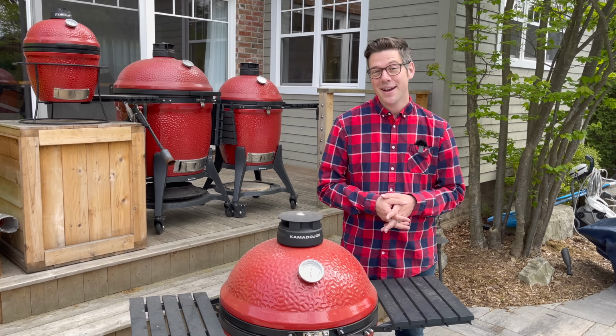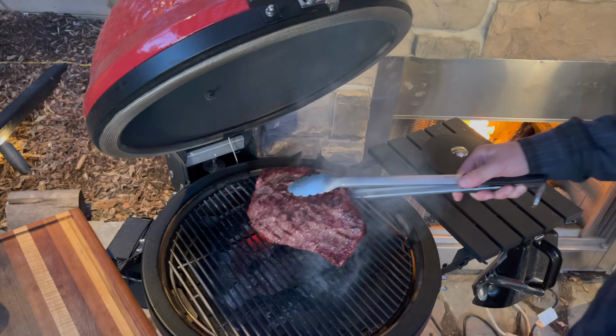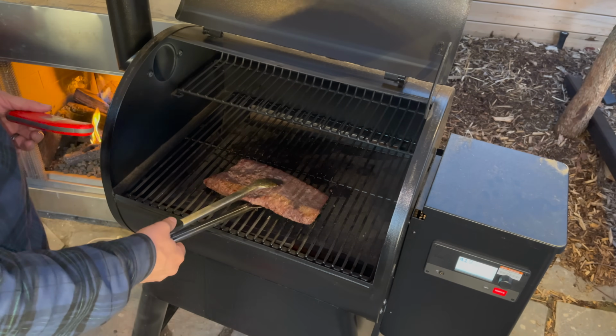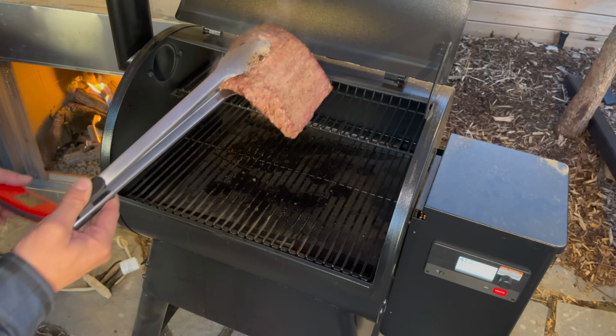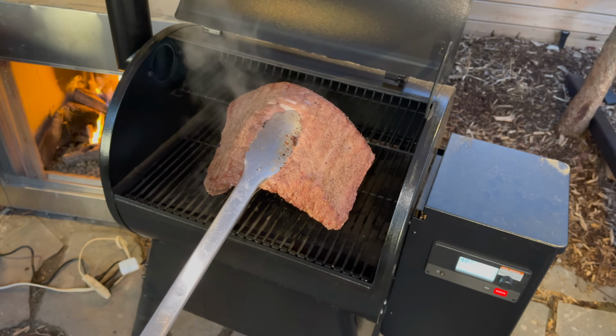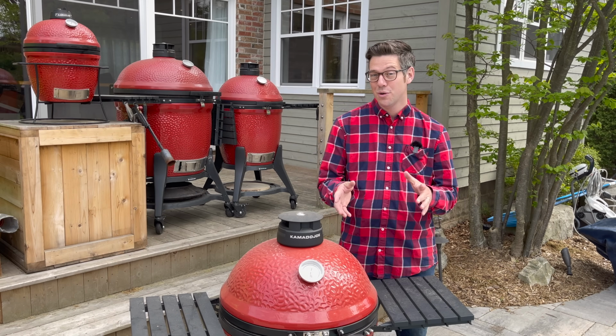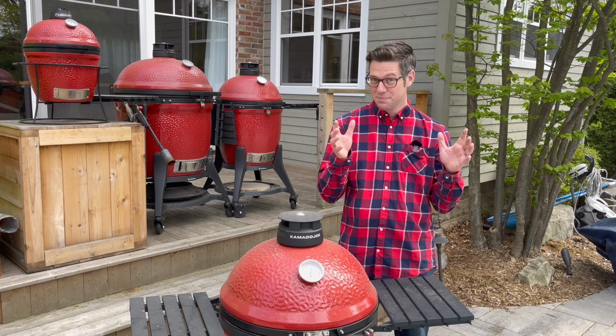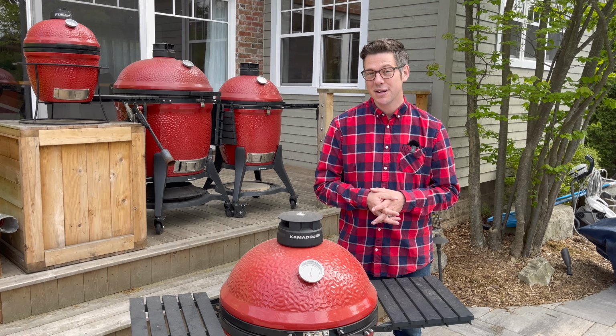Despite a much higher searing temperature than what the Traeger can reach, if you're just comparing these two, the sear is night and day difference and far more preferable for my taste buds on the Kamado Joe Pellet Joe versus any pellet grill that I've used before to sear, which is mostly Traegers and Green Mountain.